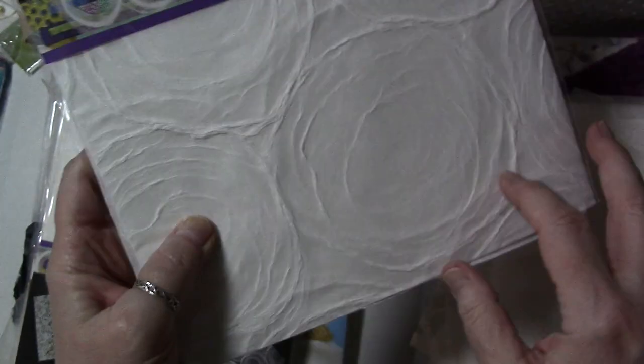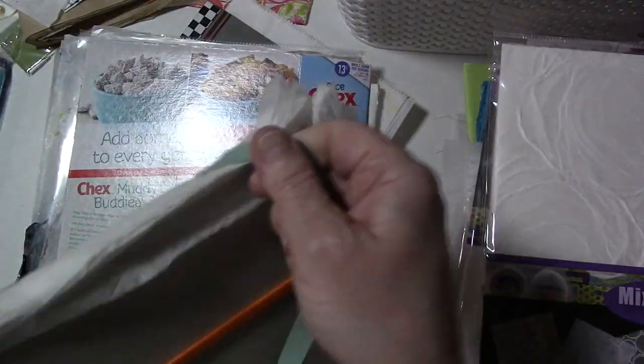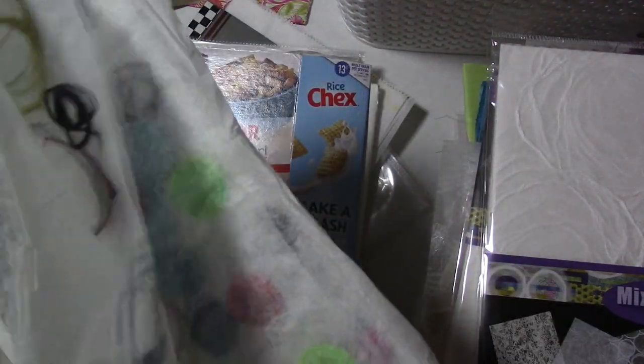All right. Okay. I really love this paper, so we're gonna keep it. I have a lot of it, I know, but I love it. Okay, these are, I think, paint skins. Paint skins or homemade washi tape or both. Or hot glue.